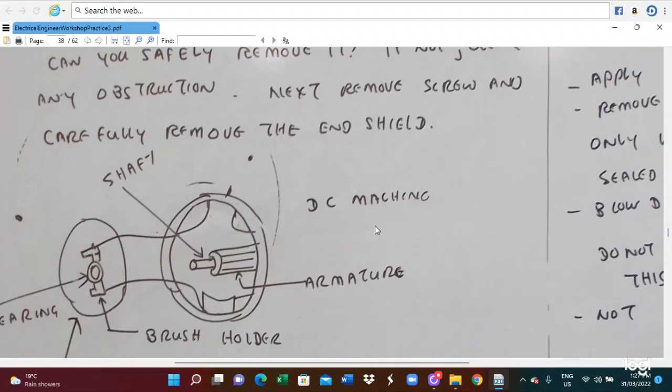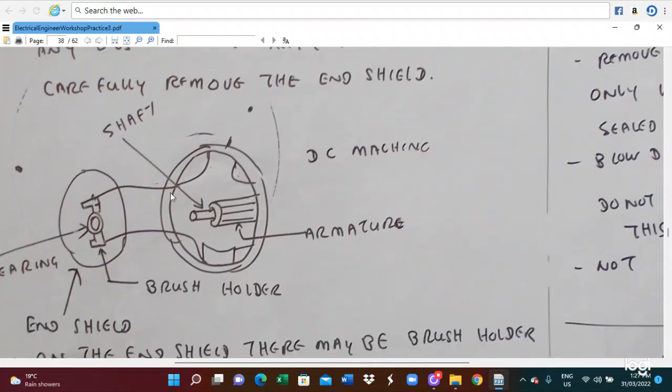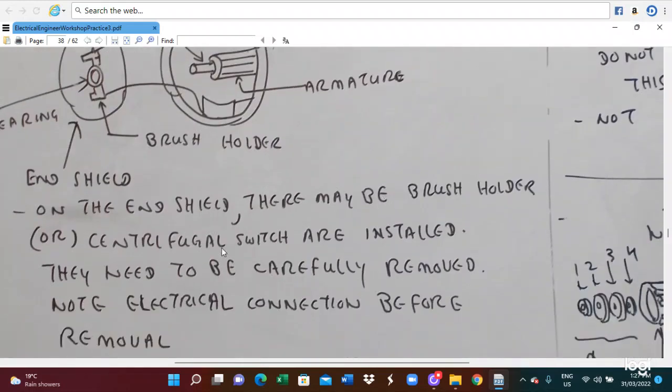So this is for the DC machine. We have to remove the end shield. Here is the shaft, and this is the armature. On the end shield there may be a brush holder or centrifugal switch installed, so they need to be carefully removed. In this case, before removal, you have to know the electrical connections.